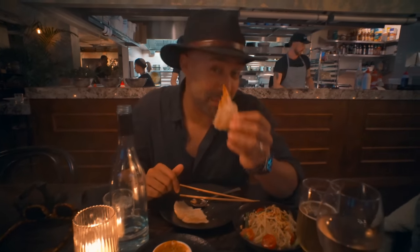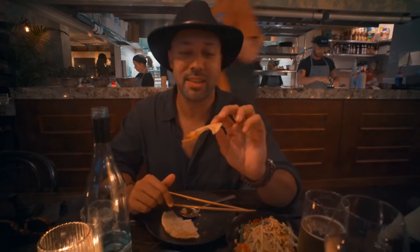I'm a connoisseur when it comes to good roti. Yes. And I think this is the best I've ever had, including my time in Malaysia and Singapore. This is amazing.